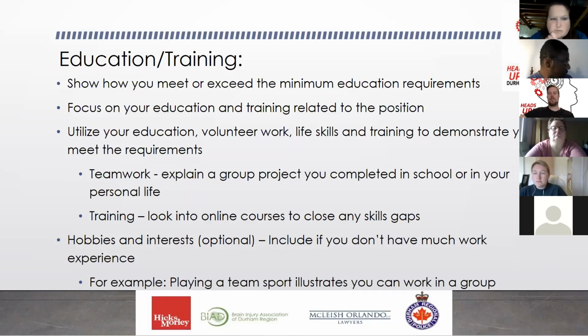Optional is to list hobbies and interests that might be related to the position that you're applying for. You can include this section if you don't have a lot of work experience that relates specifically to the job. For example, playing team sports illustrates that you can work in a group.